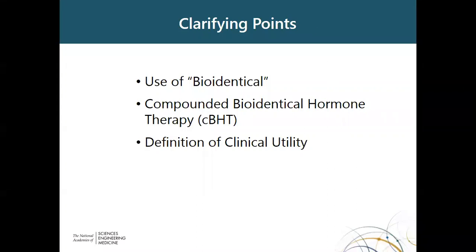The committee intentionally includes the term bioidentical, referencing certain types of hormone therapies, with the rationale that the term bioidentical serves as an important identifier for many compounded hormone therapies. Including the term may be a useful means of more effectively communicating the report conclusions to the general public. It should be noted, however, that the committee's use of the term should not be interpreted as an endorsement, simply a way of linking the work that we've done with language that's common in the bioidentical hormone therapy space.